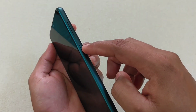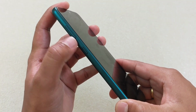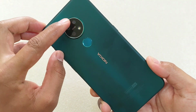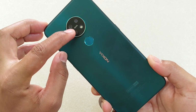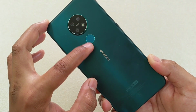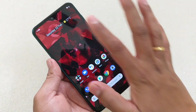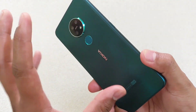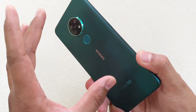volume rockers. This is the power button. This is the dedicated Google Assistant button. This is the SIM tray. On the back you have this triple camera setup: 48 megapixel, 8 megapixel wide angle, and this is the 5 megapixel depth sensor. This is the fingerprint scanner on the back, and on the front, both are actually protected by glass, but Nokia hasn't mentioned whether it is Gorilla Glass 3 or Gorilla Glass 5, but I believe this is the 3 version.